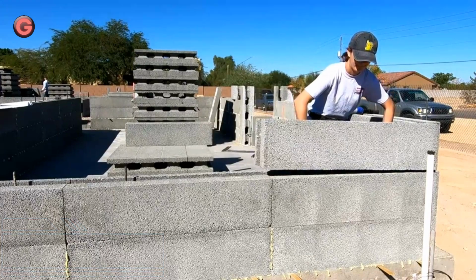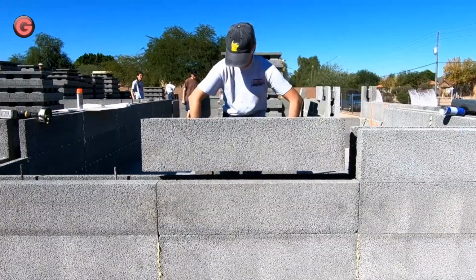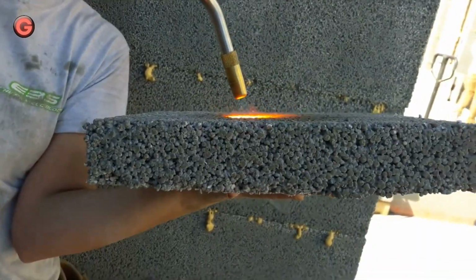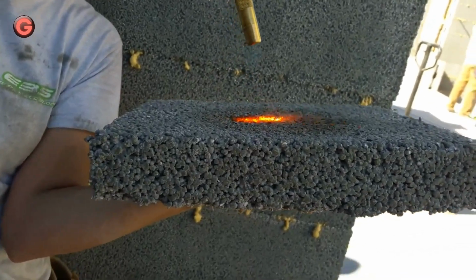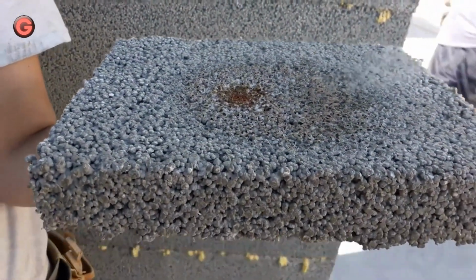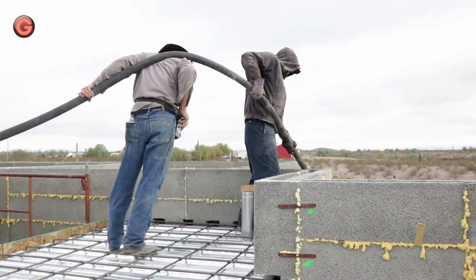Composite ICCF, or insulated composite concrete forms, are a green building product made of a mixture of recycled expanded polystyrene, commonly known as styrofoam, Portland cement, and proprietary admixtures and water. 100% of the EPS used in this form is recycled EPS. The perfect block is lightweight, as light as 30 pounds.